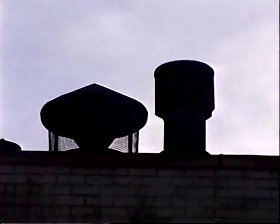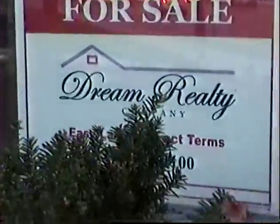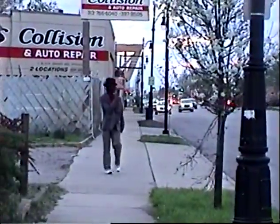Here's some neat industrial shapes. Here, Dream Realty. This building's for sale. It was a restaurant, but it needs to be repurposed.